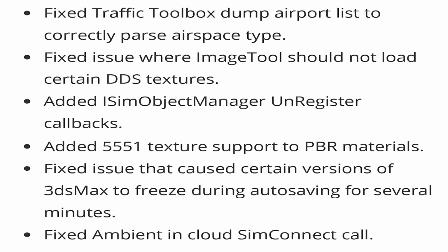Fixed an issue that caused 3ds Max to freeze up when it was auto-saving. Yeah, that's kind of cool, because I use 3ds Max and teach it sometimes, so anything that stops it freezing up's got to be good as far as I'm concerned. And last but not least on this list, fixed an ambient in-cloud SimConnect call.